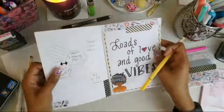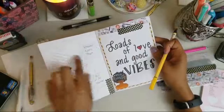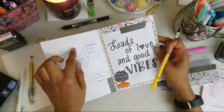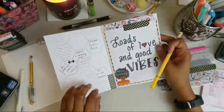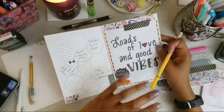Okay, so we have this. And then what you can also do with these, if you just wanted to jot about it, let's just say "resumed audiobook." What audiobook did I resume? I can go in and write whatever audiobook I'm currently listening to. Set up the A6 journal if I wanted to write notes about what I want to go in here. That stuff you can do. So that's the fun thing about this. You make it what you want it to be.